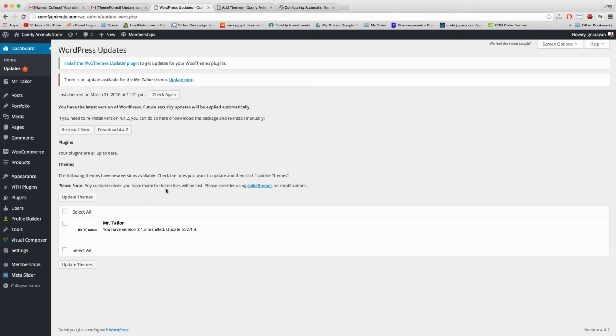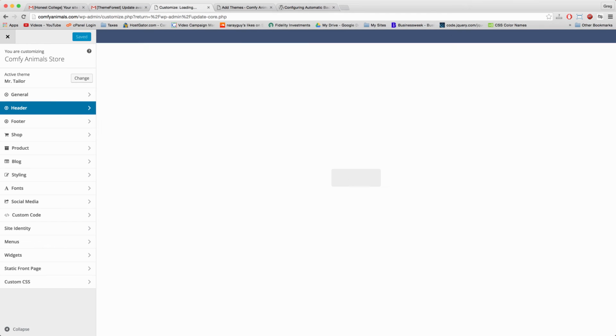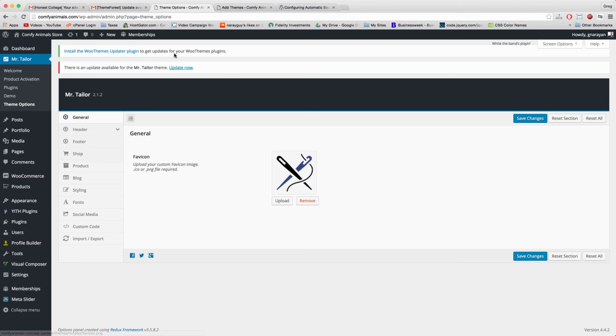Now, we don't have to worry about customizations being lost because we've done the customizations in Appearance, Customize, as we're supposed to. All these changes will be saved when we update. And because we've done customizations in theme options, all these changes will be saved when we update the theme. That's how you're supposed to edit your site, create, and otherwise make changes.